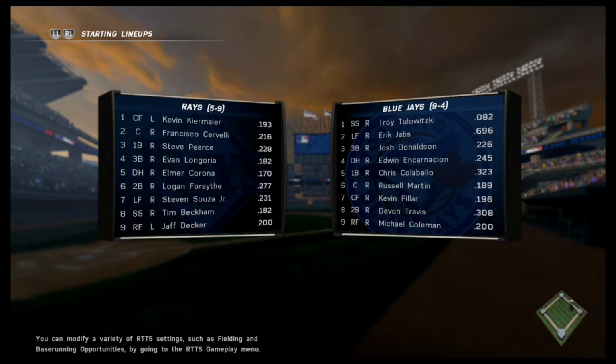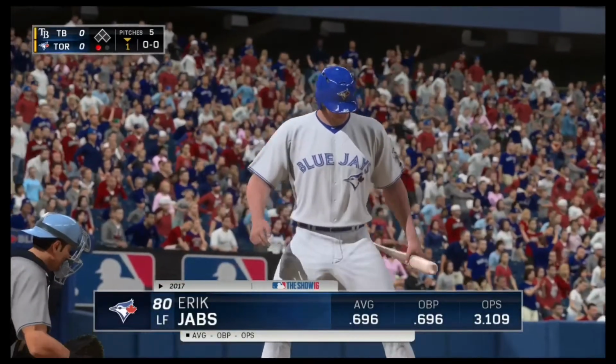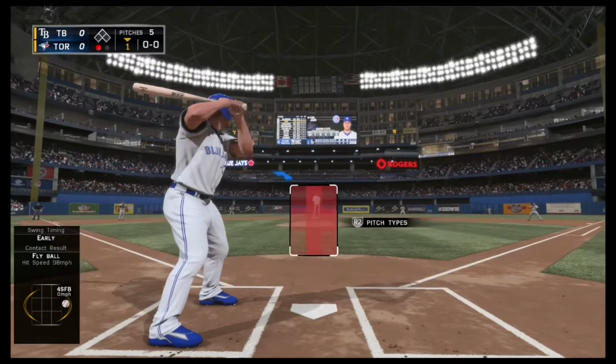I'm back up there hitting in the second spot of the lineup, but my average has dipped underneath 700 for I think the first time this year. It's been kind of hovering around 700, and I'd really like to get that up.